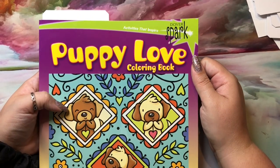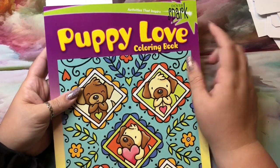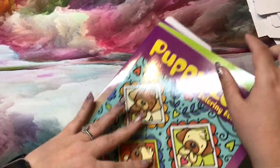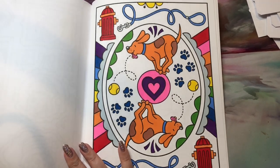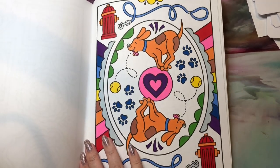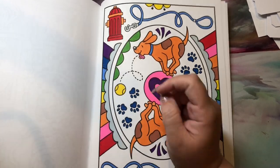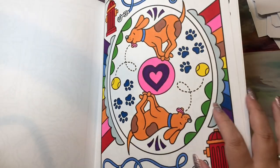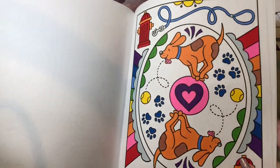I have Puppy Love, another Dover Spark book. This one is by Noelle Dahlin. I definitely need to look up more Spark books because there's a lot of good ones. My only completed page in here is this one I did for a rainbow challenge. So I just picked my 9 rainbow colors, and that's all I used. I apparently added brown to my rainbow, but I needed to do something with spots, I guess.